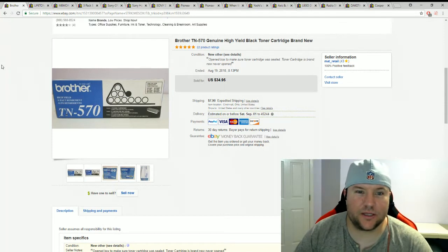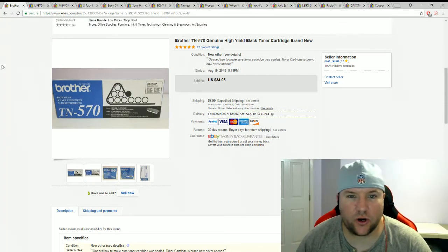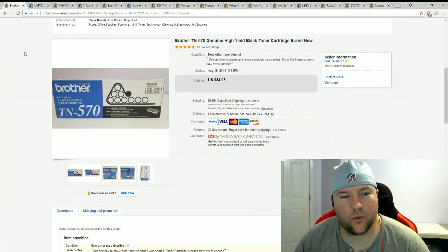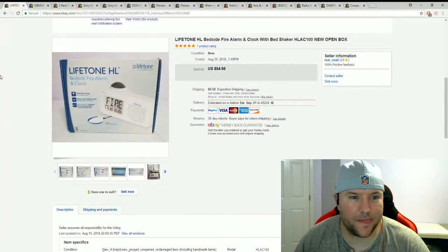All right. Not much to say about this one. I think I got $3 into this. Just a black toner cartridge for a Brother printer or fax or something. $3, sold for $34.95. This was still sealed. So be on the lookout for those.